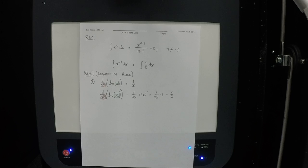I could replace the 3 with a 6 million. The derivative of the natural log of 6 million x would still be 1 over x, because the only thing that's special about 3 in this context is that it is a constant. How could that possibly be?